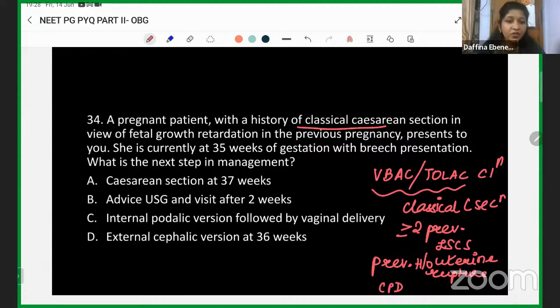So here they have given you classical cesarean section. This time also she is breech presentation. Even if it was cephalic presentation also, previous classical cesarean section, what is the answer? It will be cesarean section at 37 weeks. You cannot allow for a normal vaginal delivery.